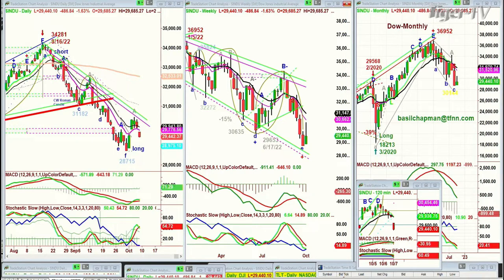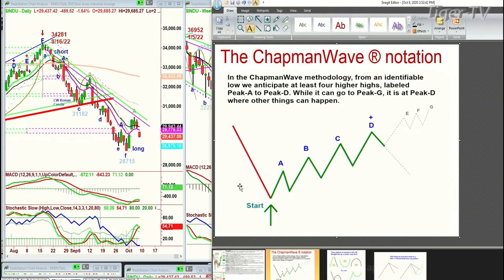You've got peak F in the Chapman Wave. Oh, yes, the next thing I need to do just real quickly. You try to identify the lowest low bar, and you really count each successively higher high, alphabetized uppercase letters on the way up, lowercase on the way down, and each one's counted. Peak A is your first, peak B is your second, peak C is the third. It's got nothing to do with A to B equals C to D. It's absolutely completely different. It has nothing to do with Elliott wave. It is just a very simple technique that says higher highs invariably can go all the way to G, but at D it could recycle to another buy mode. But at D, other things can happen.